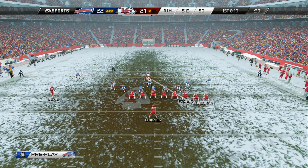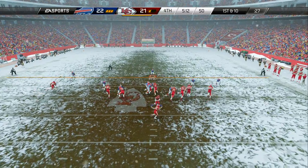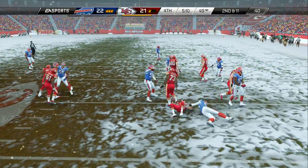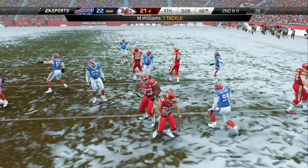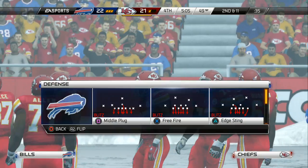First down here. Get ready. Red 38. Red 38. Jamal Charles carries the football. Well, the play is there to be made, but the offensive player doesn't get it done. Bad job on first down.